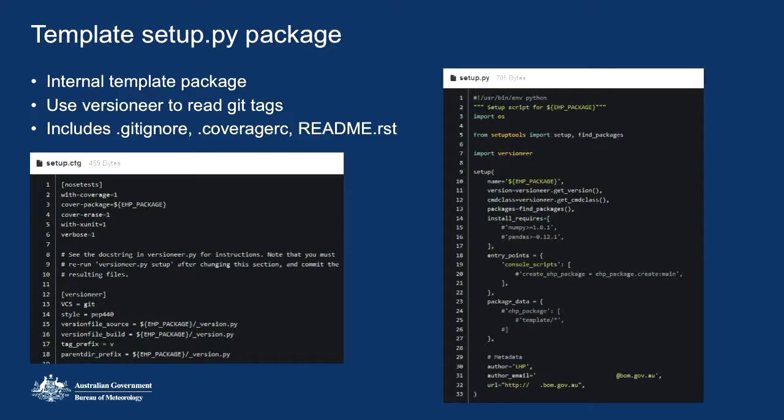So, over time, our development of Python packages has converged on a similar pattern, so I've abstracted that into a template package. Since these Jenkins jobs are hooked to Gerrit, it makes it simpler if all of our packages follow the same pattern. So, we have a command line tool that creates a setup.py file that has the key details filled out, along with other common files for our style of Python package.